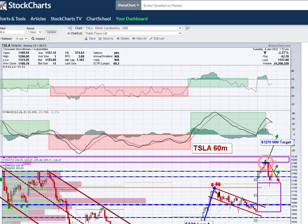Tesla. We've seen this movie before as well. Reach up to fill the gap. Then they reversed it, and now they sold it down hard. What do we say? First try at a gap usually holds and you get a bounce. And now we got that bounce. Came right back up to this 1170 level. Looks like this little bear flag look.